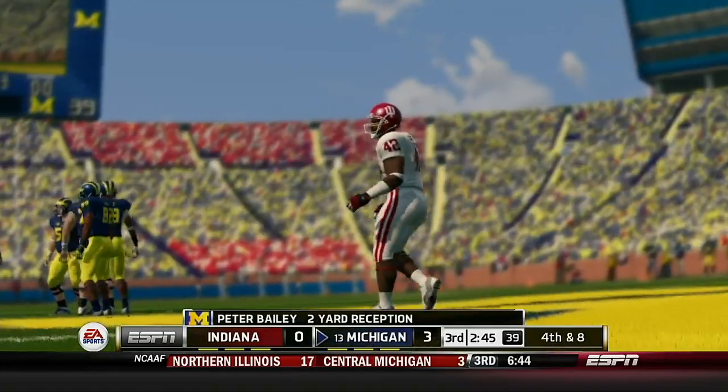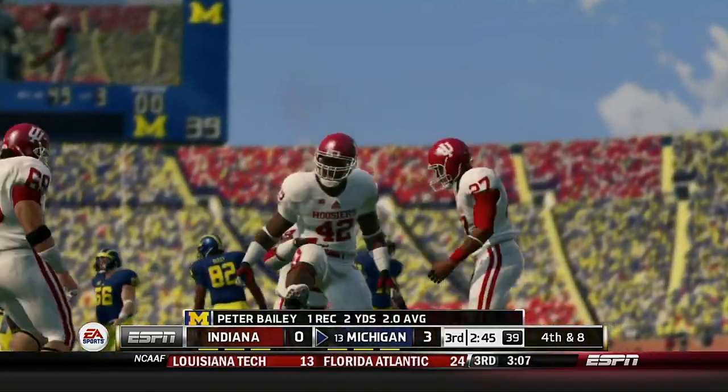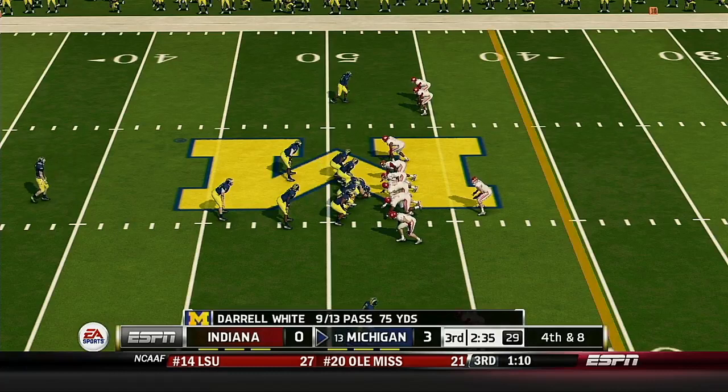Makes a catch, and he's got nowhere to go. A couple of yards there. This kid's just a sophomore. He'll learn how to break those short catches in the big games.